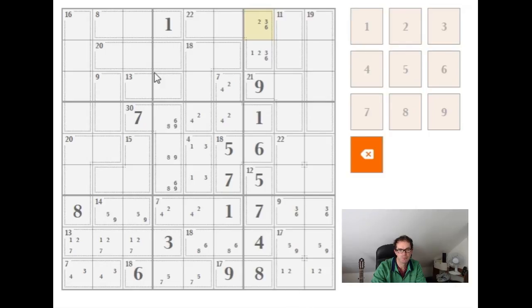And we can quickly rule out, so what have we got in this row now? We've got a 1, a 3, a 6, 8 and a 9 that we know the positions of. Therefore, we've got 2, 4, 5 and 7 to place. This is a 2 or 4, this is a 5 or a 7. So these two cells are 2, 4, 5 or 7 in some order.